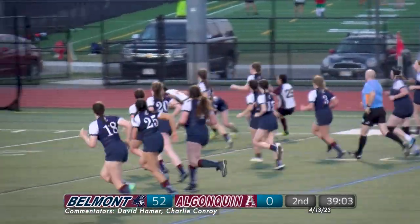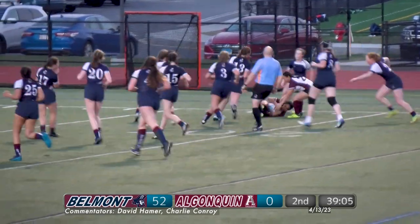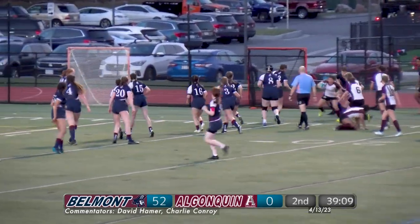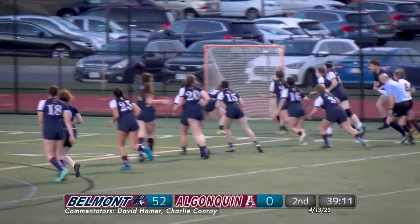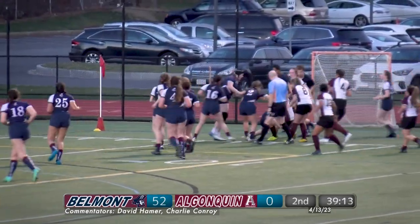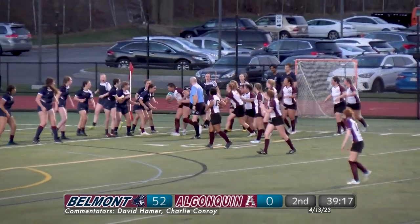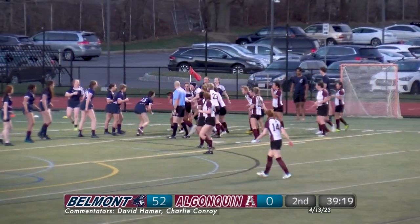Good break there. This is a good break. That's number 16 there. Number 16 is Lizzie Goady. She wasn't on in the first half, so she's made an impact already. And Algonquin still with the ball.